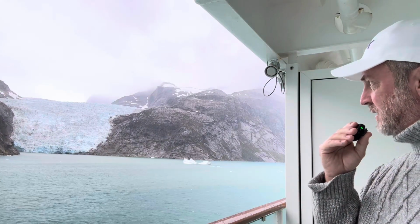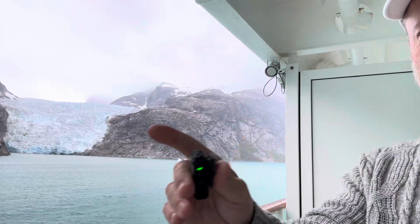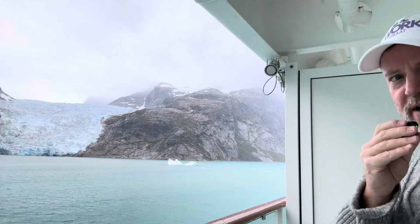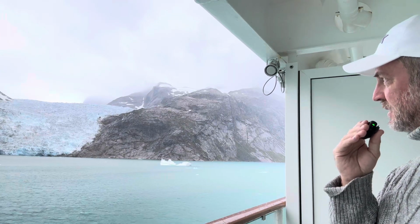We've talked all the way to seeing a glacier. Can you see just all the blues? That is a wild sight to see. Hope you're enjoying that. That is crazy.